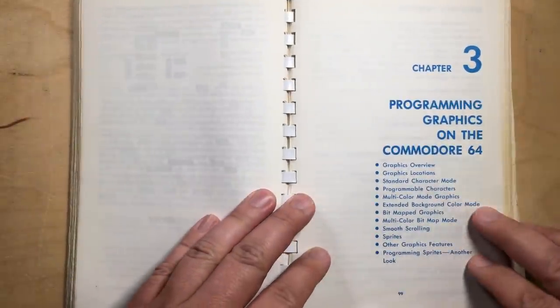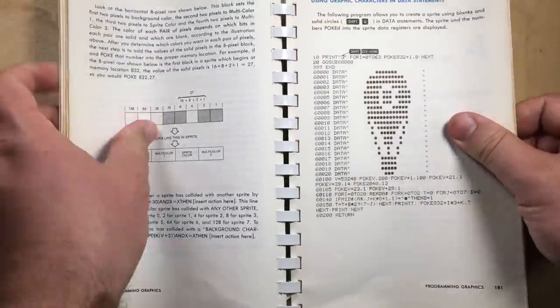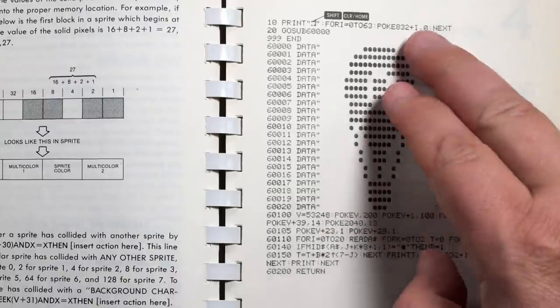The section on programming graphics really is excellent. We looked at the character set. Well, of course, the sprites. Oh, there it is. Look, it opened right to it. The famous Commodore balloon. That was amazing.